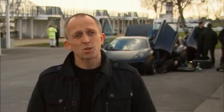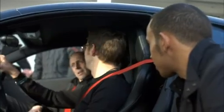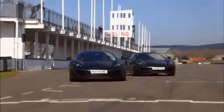I have been involved with this project from the beginning. And when you're passionate about it and then you see someone come along and drive it quite quickly, yeah, it's an interesting feeling, but you know, we've got to get used to it because we're going to sell a lot of these cars and have to get used to handing them over to owners and they can do what they want with them. Sounds good.